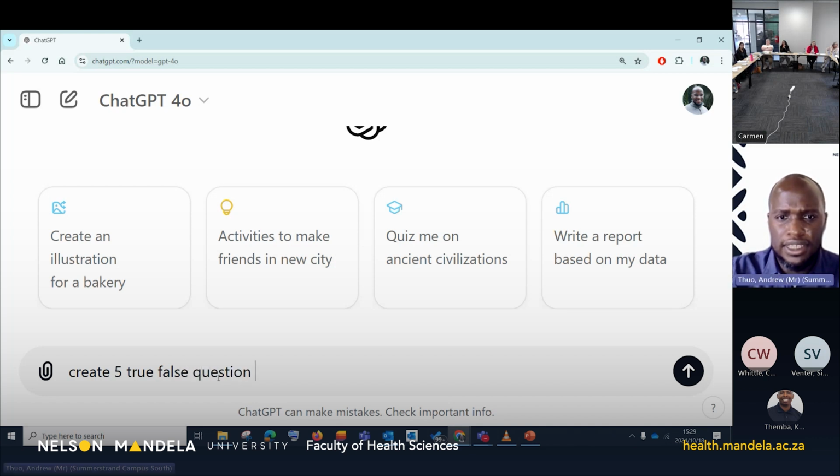So I don't have this content handy because I didn't expect it, but if we're looking at quickly uploading content into Moodle in terms of questions and question banks, this can be very helpful. Let's see, active learning.